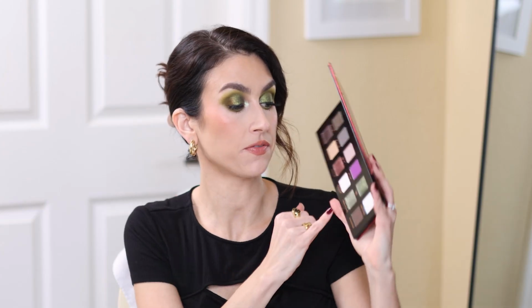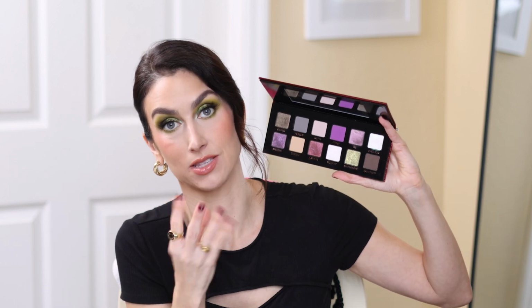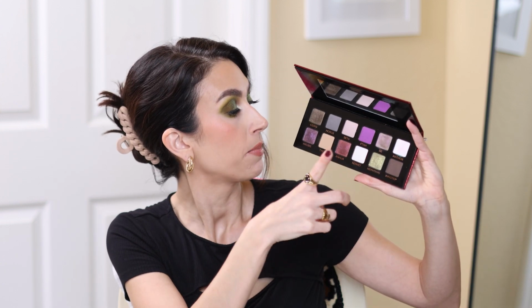Anyway, some of these are super, super sparkly, impactful, like this one. I can't pronounce these names, but this one over here. But then there are some that are less sparkly, but very metallic, just different textures, which I really like.